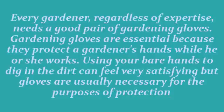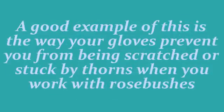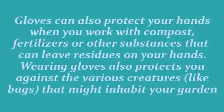Gardening gloves are essential because they protect a gardener's hands while he or she works. Using your bare hands to dig in the dirt can feel very satisfying, but gloves are usually necessary for the purposes of protection. A good example of this is the way your gloves prevent you from being scratched or stuck by thorns when you work with rose bushes. Gloves can also protect your hands when you work with compost, fertilizers, or other substances that can leave residues on your hands. Wearing gloves also protects you against the various creatures, like bugs, that might inhabit your garden.